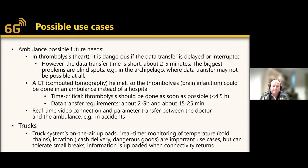Then the truck personnel said that they have over-the-air uploads for their truck systems, but those are not really real time. If it's not working at that moment, then they will do it later when you have connectivity. They are not time critical.